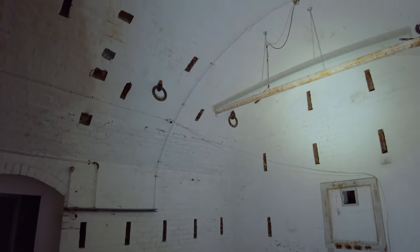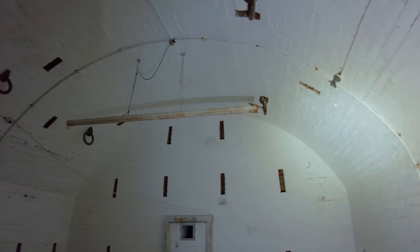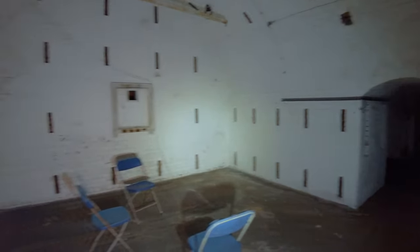Looking at those rings in the ceiling again. So this was in use when they had fluorescent bulbs like that. So you could be talking 90s. This would have been still serviceable if they had bulbs like that. So it may have still been used to the 90s.